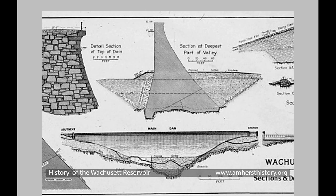And this diagram gives you an idea of where the ground is. So when you're at the dam, you're standing here. But you don't know that the amount of dam above you is even bigger below. And that's the little key right there that's holding.